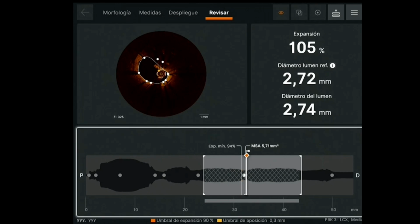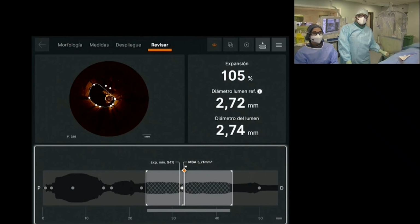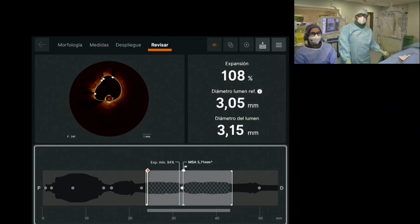As we said before, we have the max part of the algorithm, and from the max part, in my opinion, the X is the most important part, the expansion. And you can see here nicely displayed in the profile of the lumen and the stent. You can see that the system is indicating the minimum stent area and the expansion at this level, and you can see that even in the area of minimum expansion, we are above 100. So we have good expansion. Second part is apposition that we're going to check now in the pullback.